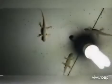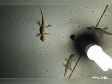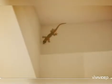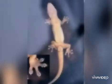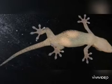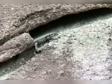Children, lizards move upside down on the ceiling of rooms. Still, they do not fall down. Did you ever wonder how that happens? Well, lizards have many small grooves on the bottom of their feet, which hold the ceiling while they crawl. That is why they do not fall and can move anywhere very comfortably.